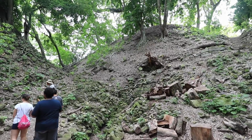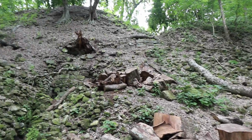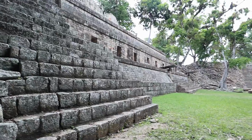So the Maya ruins of Copan were built in the classical Mayan period, which is from 300 AD to 900 AD. So now we're going on to the higher bit of the Copan ruins. There's the high bit, and then there's the central square lower down. So the high bit is first. These trees just sticking out were incredible, right up the rock.